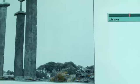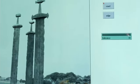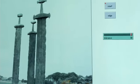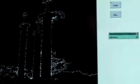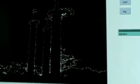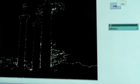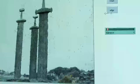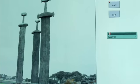And so we can actually see the difference. Right? If I set my tolerance really high, and I do edge, notice there are fewer edges, because now I'm saying, oh, there's a larger range of accepted values to be nearby. I can also set the tolerance really low, and do a reset. So I don't want to do an edge detection on an edge detected image because there's not much there. Really low, and I click edge.